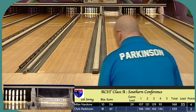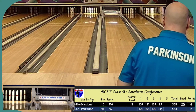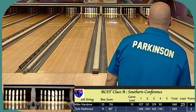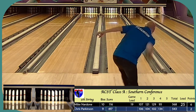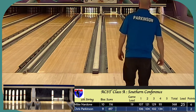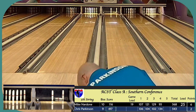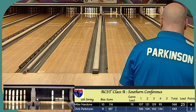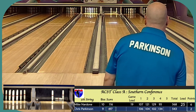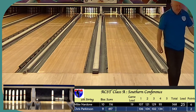So Nardone had three spares. Parkinson also has three spares, but difference is in the fills. 1, 4, and 6. Parkinson ended up both of them with great balls that turned into a 5-10 lead. The Woolworth special, I called it before. He's got to make this and get a big fill. He's got to make it. No, that's going to do it.